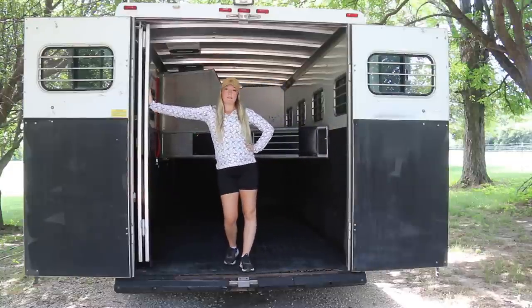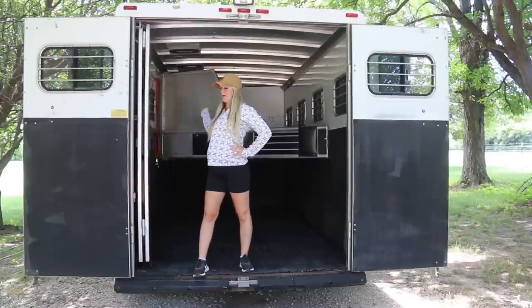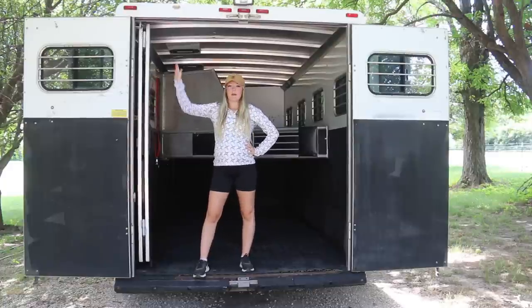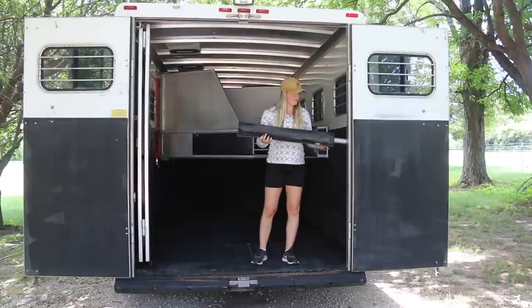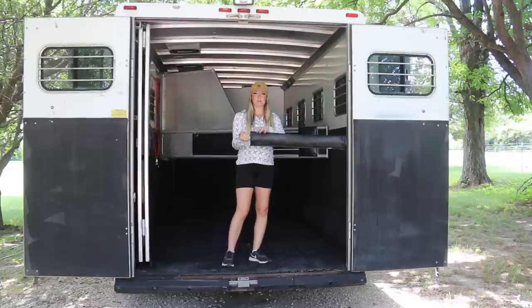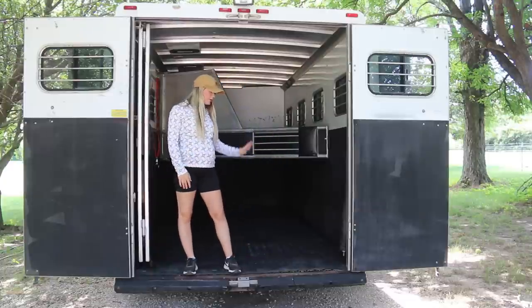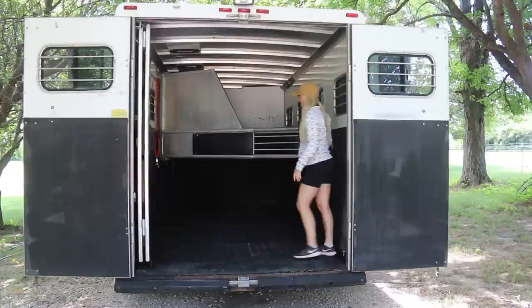But if I ever need extra room to put tack, I can always move my saddle racks or just add extra back here, have more tack. And then I forgot to show you guys this, but it does have a butt bar right here so that when this is open, you have a little butt bar to shut your last horse in. That's it. It's really nice. Got aluminum floors and it's got mats, pads all over the walls and everything, which is awesome.